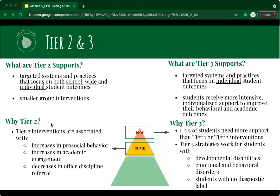To review, what are Tier 2 supports? Tier 2 supports are targeted systems and practices focused largely on small group intervention. Their goal is to improve school-wide and individual student outcomes. So Tier 2 supports are used to increase the pro-social behaviors and academic engagement and decrease those challenging behaviors that may lead to things like discipline referrals.